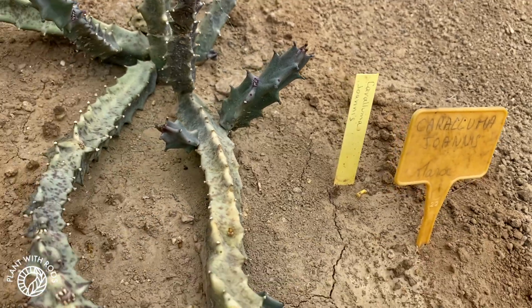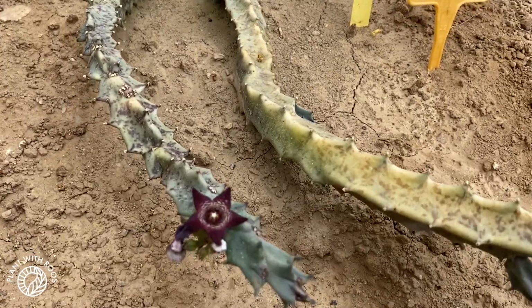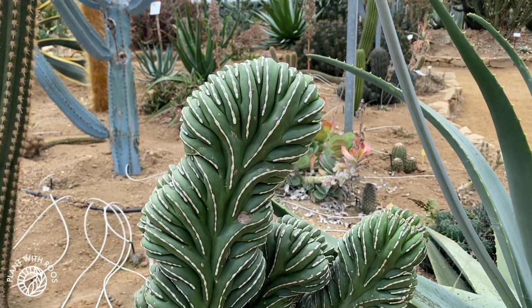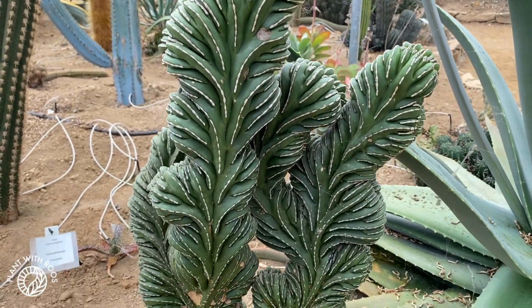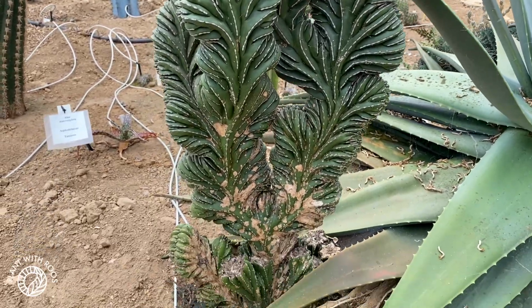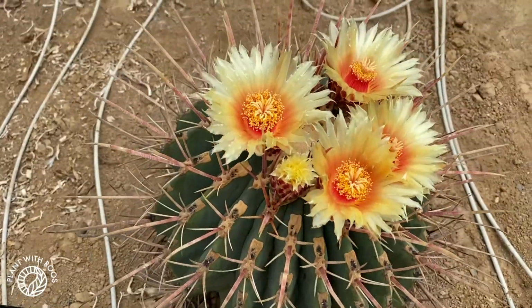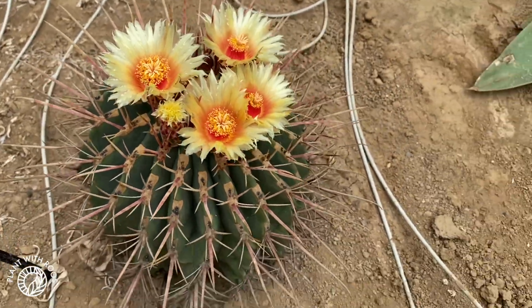Here's another Stapeliad with the smallest flower. The guy helped to point out this was the smallest flower one. And then a crested cactus that also looked really beautiful. And then lots more flowering cactus. This big one had some beautiful flowers, but also dangerous spikes.